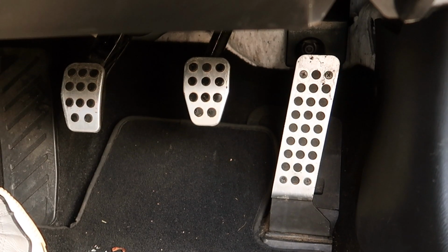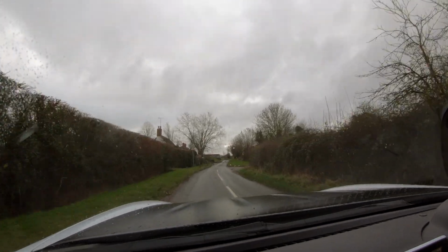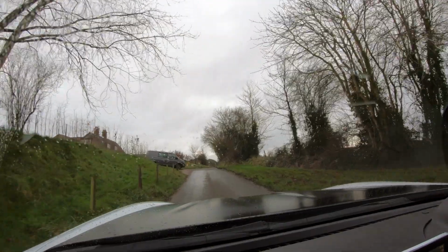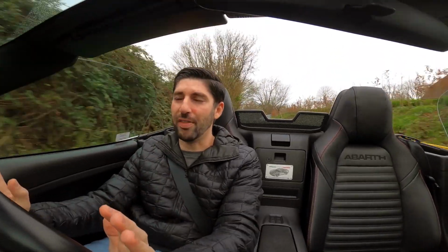The pedal position on this car is phenomenal for heel and toe, if that's something that you're into. A lot of people might not want to do heel and toe, but the way these pedals are positioned is pretty amazing. They're positioned so close together, but so perfect that you can do a really good heel and toe. What am I in, third, second, just like that. It's brilliant.